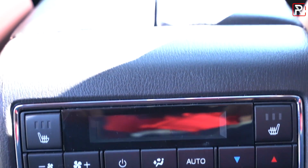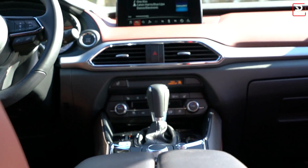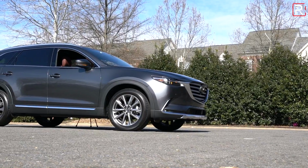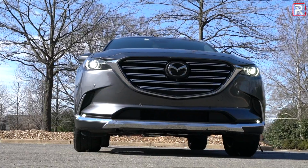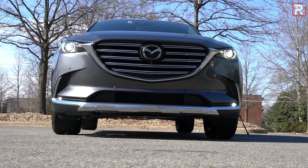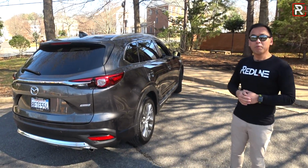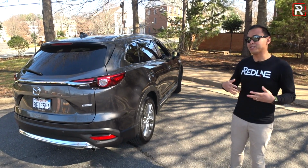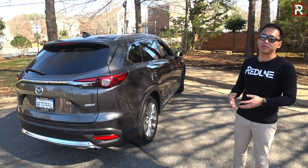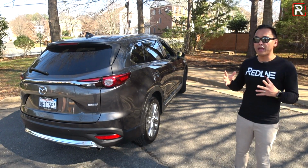The Grand Touring trim, if you can give up the Auburn leather, the real wood, whatever, is about $2,000 less. My tester has $300 in the Machine Gray paint. It's got a couple of accessories here and there that add around $1,000. With the destination charge, my tester stickers at around $47,885, which is a little bit more expensive than the 2016 model that I last tested that was a Signature, but remember, as the years go on, the price always goes up by a couple hundred. Still, the CX-9 is one of the less expensive entries in the segment.